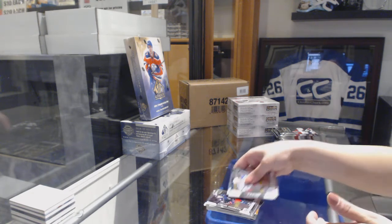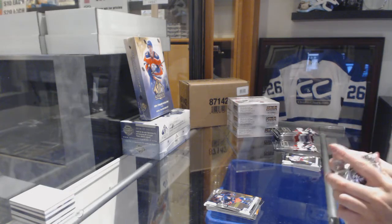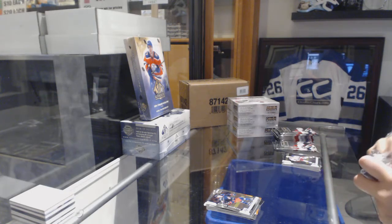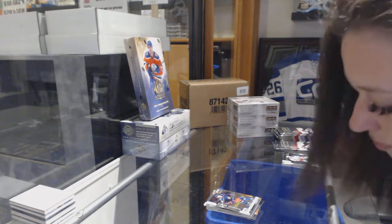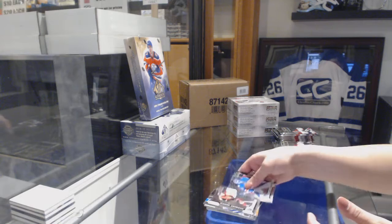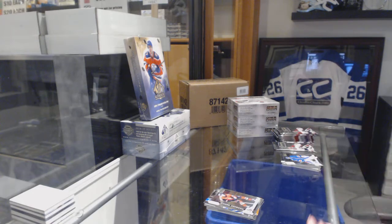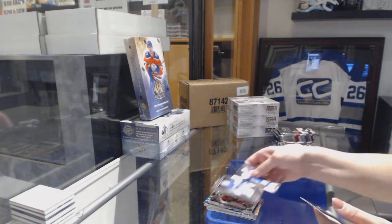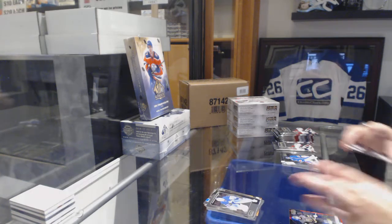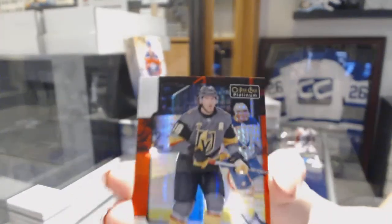Retro Carey Price for the Montreal Canadiens and a Dubois rookie for the Columbus Blue Jackets, 15. Steven Stamkos in action for the Lightning, rookie of Filip Chlapík for the Ottawa Senators. Retro Frederik Andersen for the Toronto Maple Leafs and a red prism number /199 for the Vegas Golden Knights, James Neal.